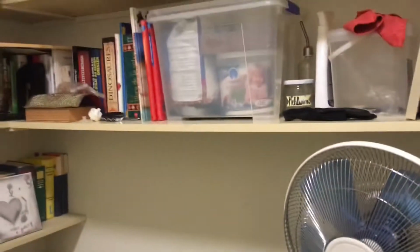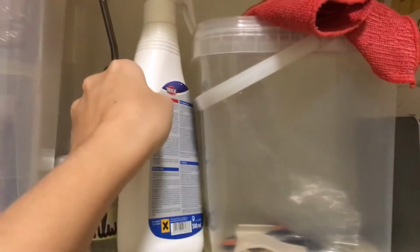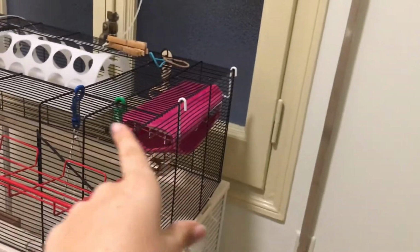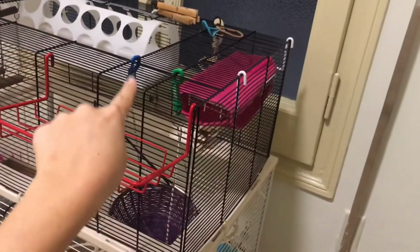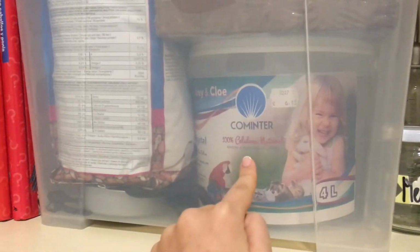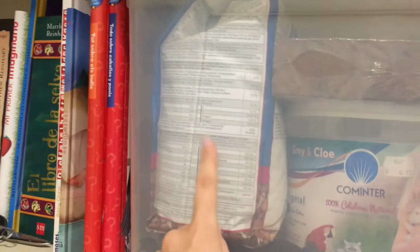Up here where the books are, I have my cleaning stuff. Here's the spray that I showed. Here I have the little clips that I use to put in the hammocks, for example, stuff like this. And here I have the paper litter that I use and also the food.